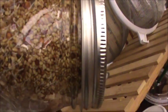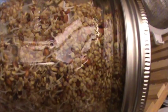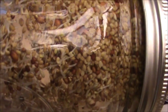Okay, good morning everybody. It's the morning of the second day here with our sprouts. I'm going to try to get a close-up. We've got little sprouts coming up. You see their little tails? This is quite a bit of growth over the second night. It was cooler a while back and they didn't get as much growth, so it's warming up and they're growing a little faster. Anyhow, we're going to go ahead and rinse them.